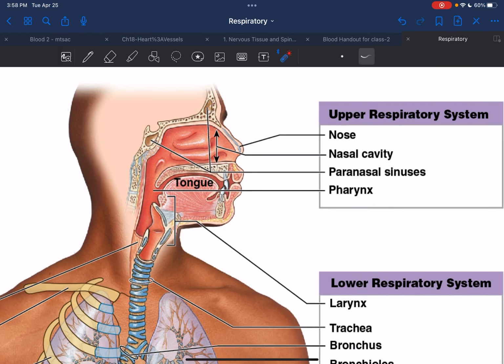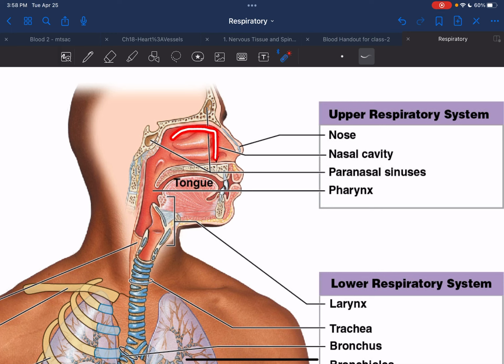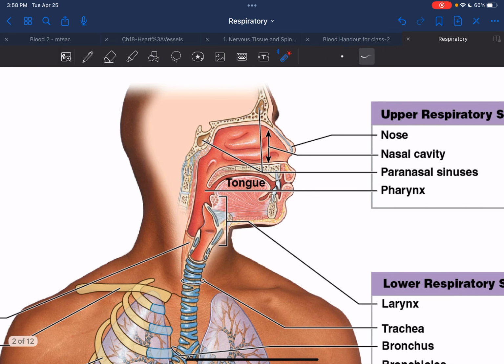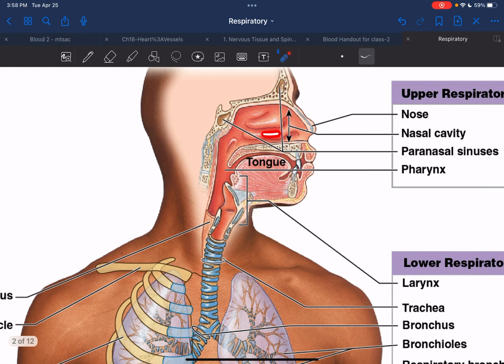The nasal cavity is the space inside, the nose being the entryway, right, with its openings. We'll discuss that in a second. And the nose is what sticks out. And so the nares or the nostrils are the openings, and they lead into that nasal cavity. We'll discuss some of these structures, which you already even know a little bit of.